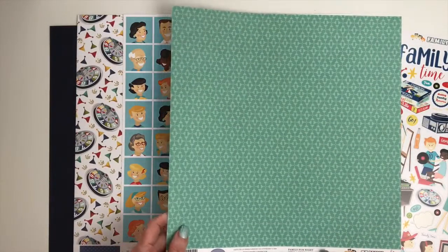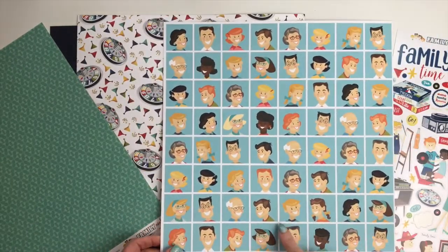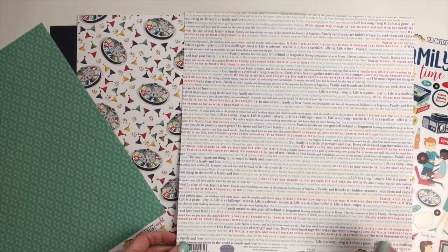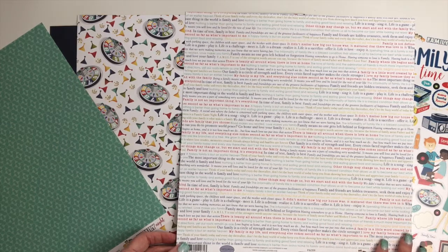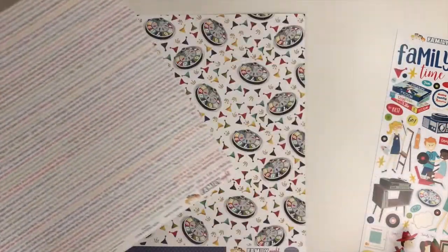This one is called Family Fun Night. Then we have this one that is all of the little grid blocks of the different family members. So we got mom and dad and grandpa and brothers and sisters. The back is this text. Other things may change, but we start and end with family. The informality of family life is a blessed condition that allows us to all become our best while looking our worst. That is awesome. A happy family is but an earlier heaven. So great little family quotes. And this one is called Faces.